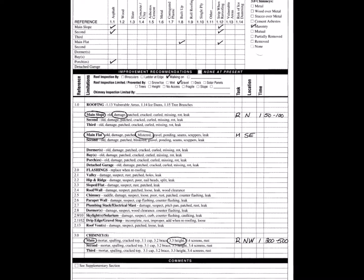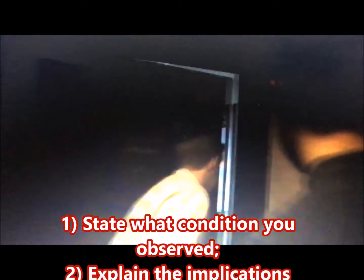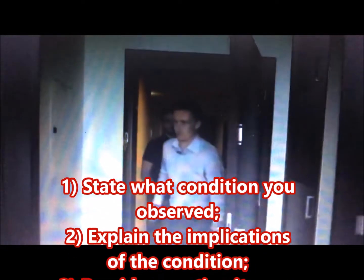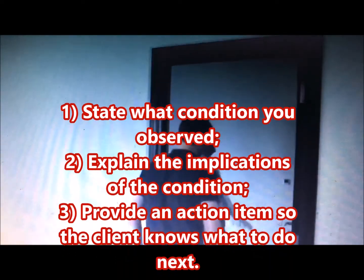In actuality, anytime a home inspector observes an unsafe or poor condition at a home, he or she should follow the three-step principle, which is: 1. State what condition you observed. 2. Explain the implications of the condition. 3. Provide an action item so the client knows what to do next.